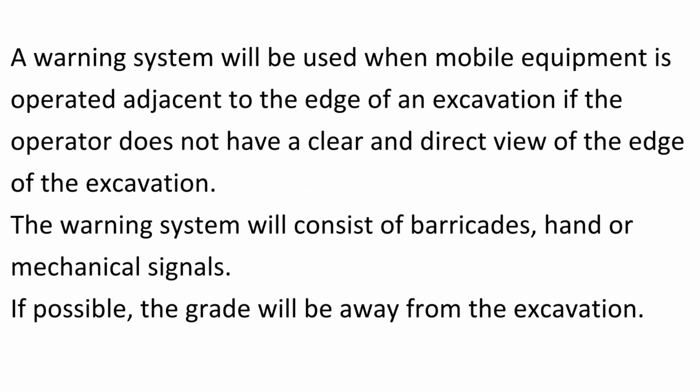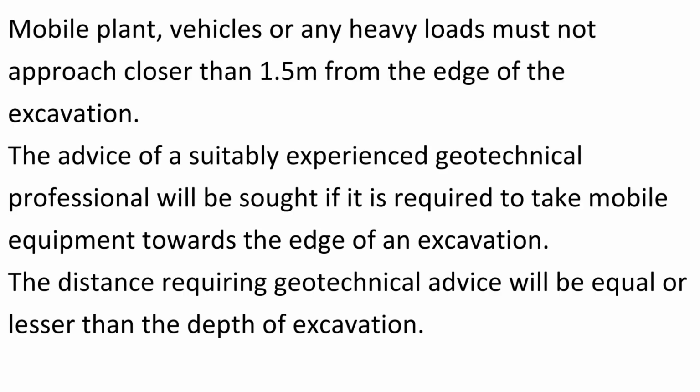Mobile equipment. A warning system will be used when mobile equipment is operated adjacent to the edge of an excavation if the operator does not have a clear and direct view of the edge of the excavation. The warning system will consist of barricades, hand or mechanical signals. If possible, the grade will be away from the excavation. Mobile plant, vehicles or any heavy loads must not approach closer than 1.5 meters from the edge of the excavation.